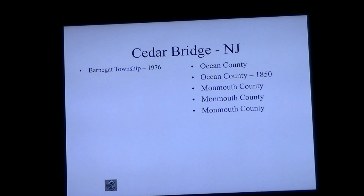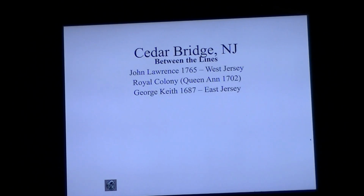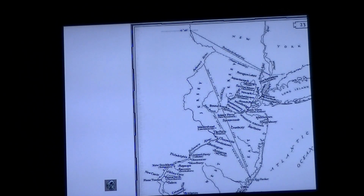Cedar Bridge doesn't change, but originally it, today, it's in Ocean County in Barnegat Township. And then before that, it was in Union Township in Monmouth County, then Stafford Township, and then ultimately it was in Shrewsbury Township. So we have not changed, but the government lines have changed. And some maps show it in Burlington County. Yes, and many of the people associated with it are from Mount Holly.